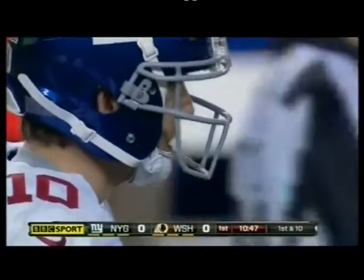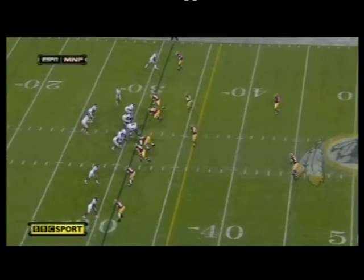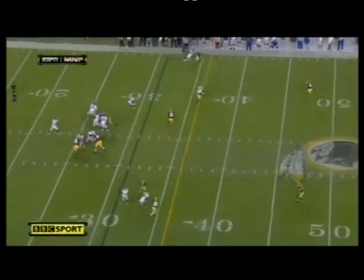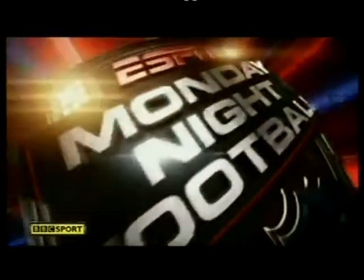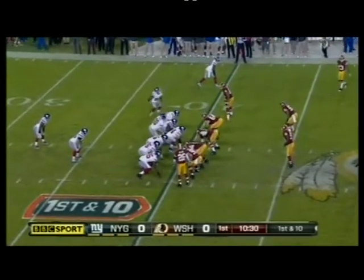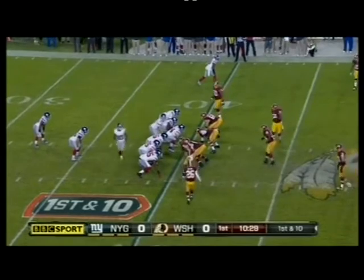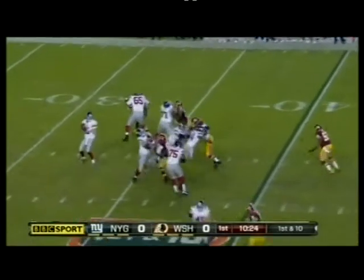Jerrel Jernigan, Ramses Barden, Andre Brown. It doesn't matter. Jernigan's going to come in motion. It's going to be cover two deep, man-to-man underneath. You're going to see number 30, DJ Johnson, cover Jernigan. He breaks to the outside. Ball's thrown perfectly. And you saw Josh Wilson, number 26, peel off his coverage late. Great concentration by Jernigan. Just his second NFL catch.